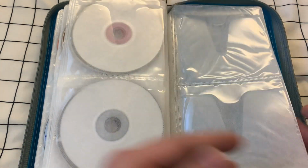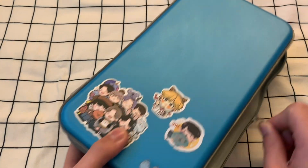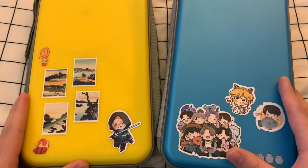So yeah, I've been wanting to record this video for so long, and especially again after seeing that tweet, it was just like, now's the time. So I went ahead and bought this case off of Amazon, the yellow one here, and I wanted to film this as soon as possible.